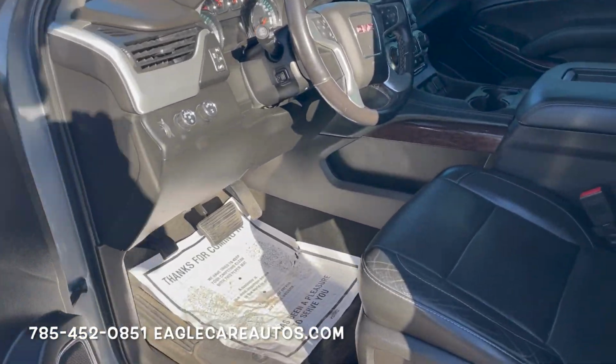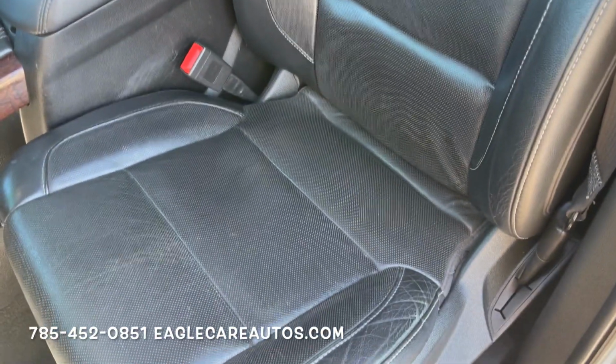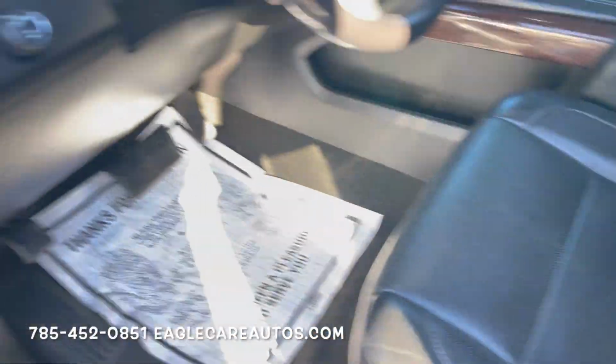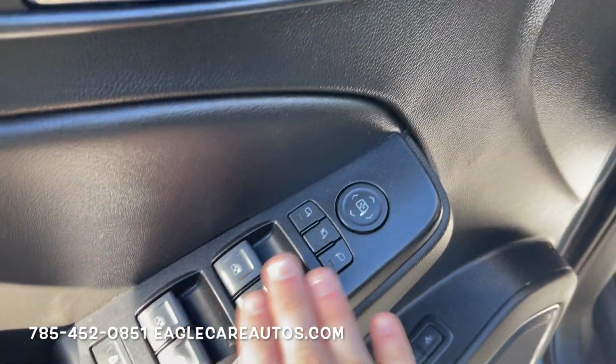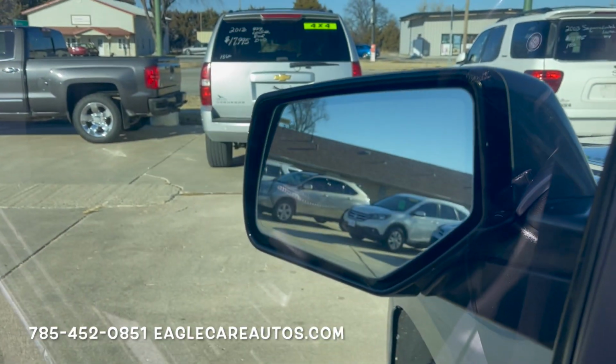Moving to the inside, very clean in here. It does have the black charcoal ebony interior. Of course, you get all power locks, windows and mirrors. It does have power folding mirrors, which have turn signals and blind spot monitoring in them.